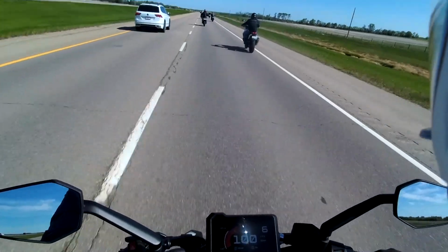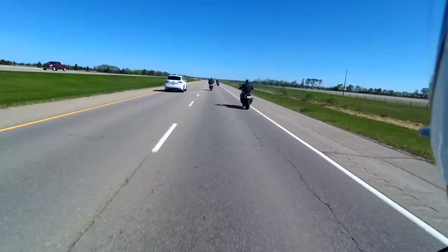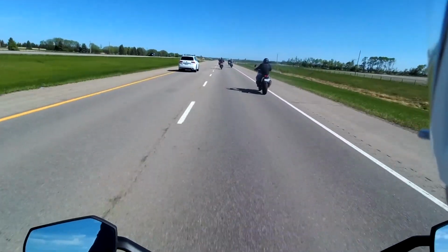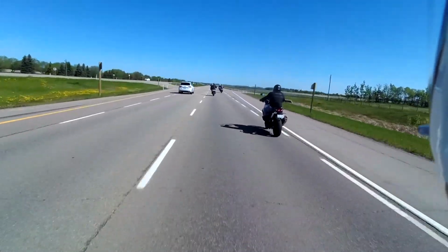You don't have a lot of roll-on power at this speed in 6th gear, so if you did want to pass, you definitely need to downshift. Let's see what she's like. Oh yeah, that's not bad. 390.